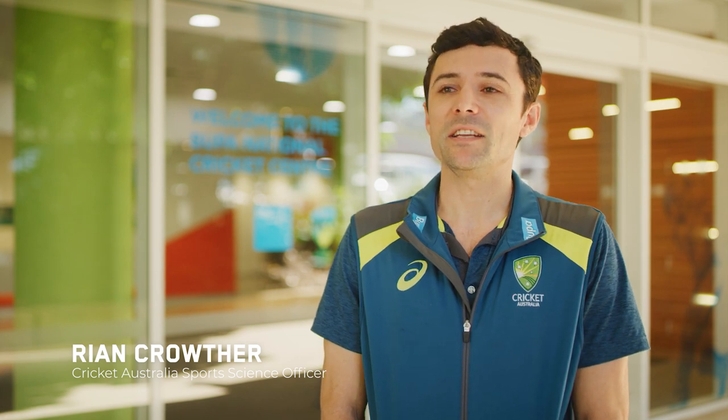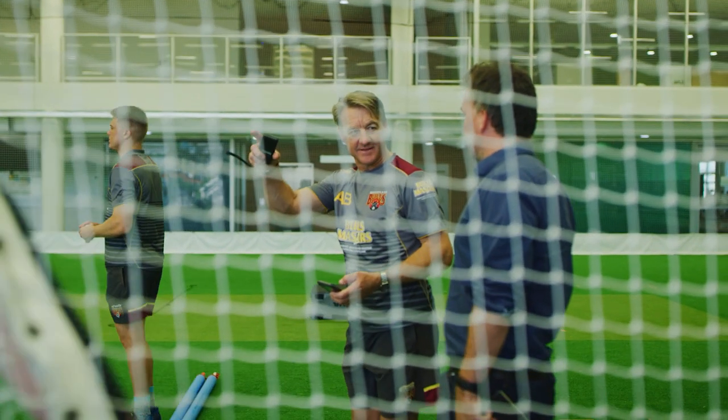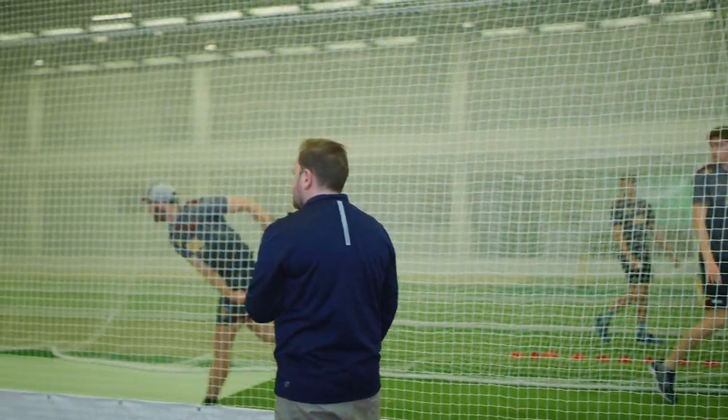I see lots of different applications of technology come across my desk, and this one here allows us to work with the player in the environment. It doesn't take them away from training, and it provides us more information about how they're training.